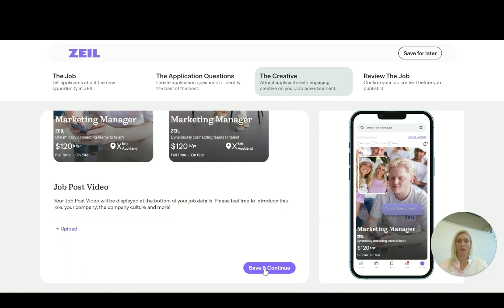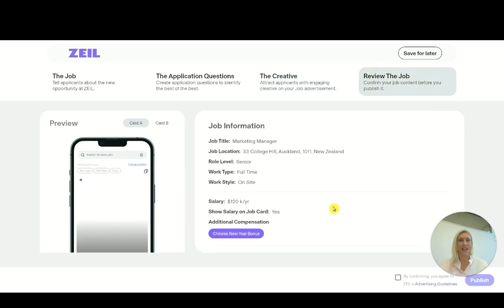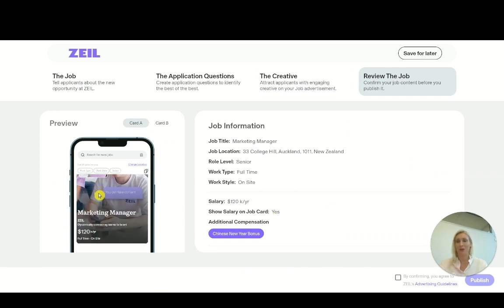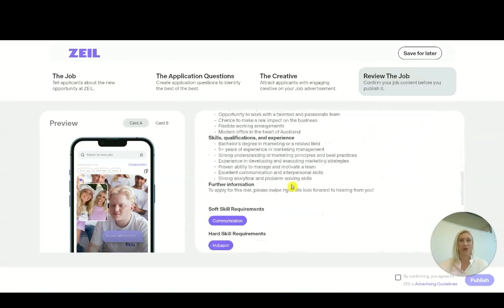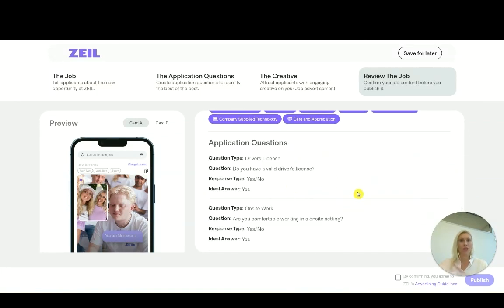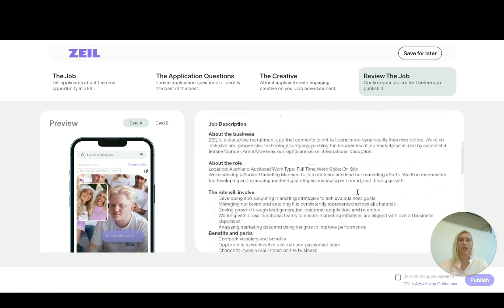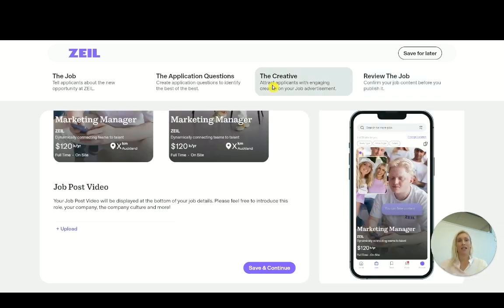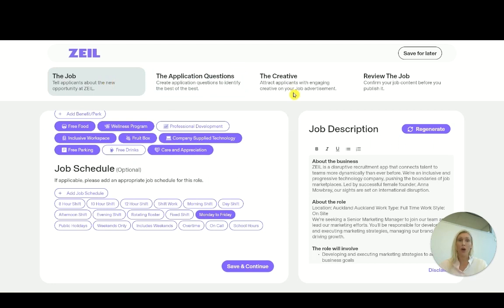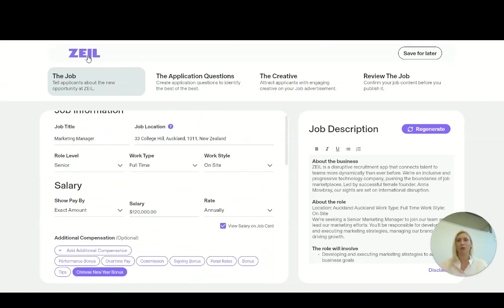I'm not going to upload a job post video in this case, so I can simply save and continue, and I go straight into a review of the job, at which point I will be able to approve it and get it up and live in the platform. We can see a preview off to the side, and all of the job information is here for you to be able to quickly review, ensure it's perfect, check your application questions, and if you're happy with it, confirm the guidelines and publish. At any point in time as well, you can go back to one of these other stages and edit your work, which makes it really simple to use and operate.